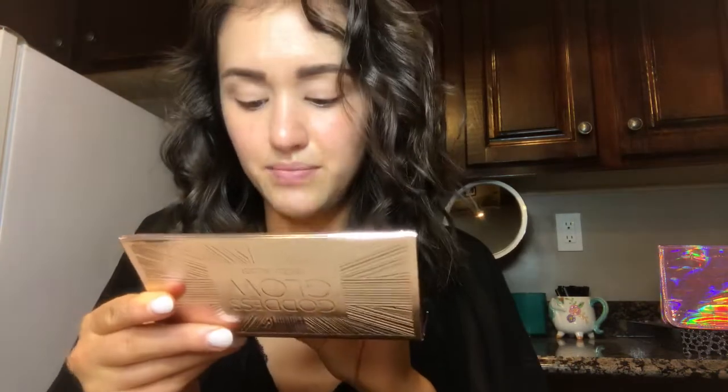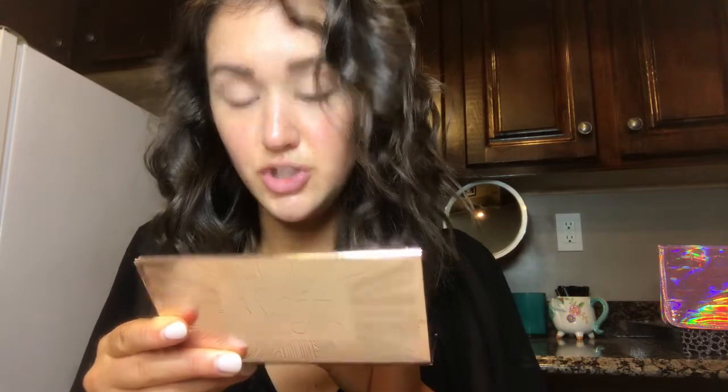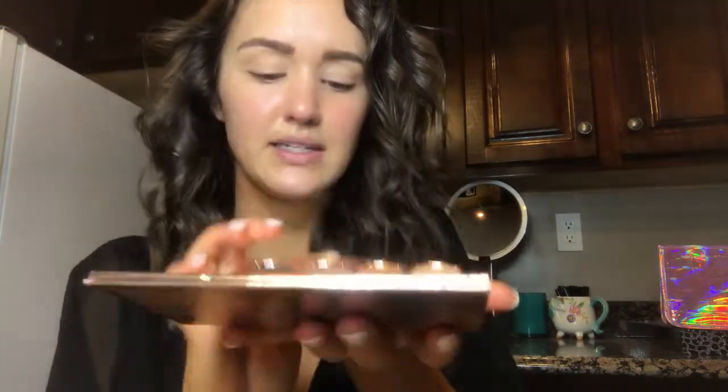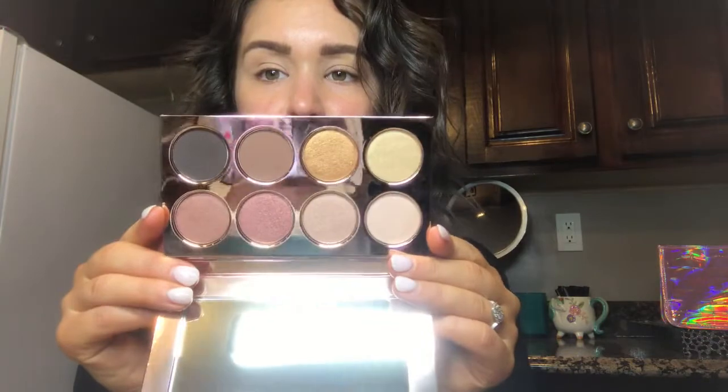So I haven't played around with this palette yet, so I don't even know what to expect, honestly. There are two mattes right here. There's this brown, a chocolate dark deep brown, but I've been told that it gets almost black looking, which is awesome. And then this brown shade is not as dark as it comes off to be, because it looks slightly intimidating, like, oh no, there's just two dark browns. But the rest of the shades are either metallic or pearl, and it's so pretty. Okay, I'm gonna shut up.